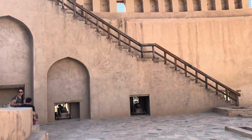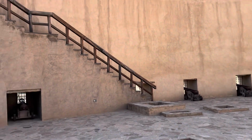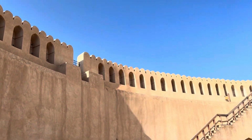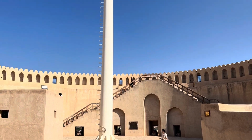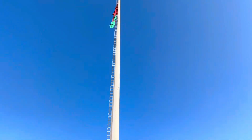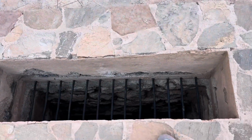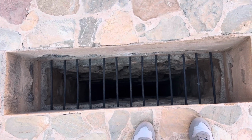So now we are inside the fort, surrounded by high wall, and it has an opening everywhere with cannons and holes for archers to shoot the enemies. A newly installed flagpole with Oman's flag. So this is the space from where they throw hot oil or hot water.